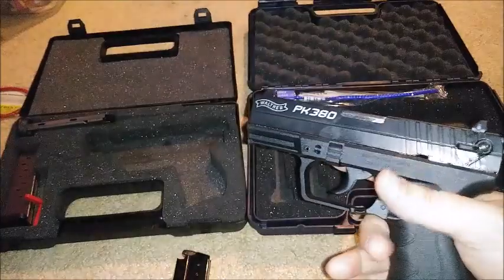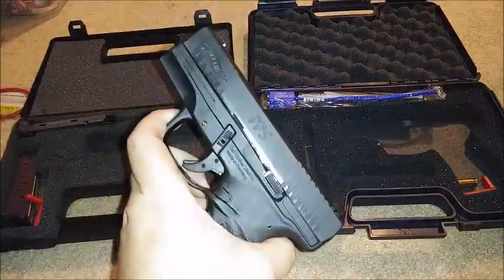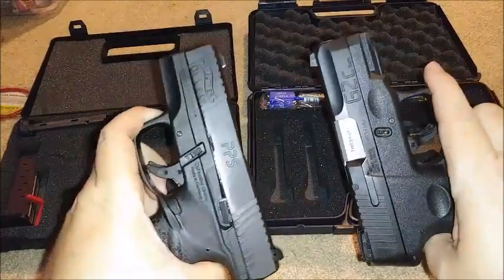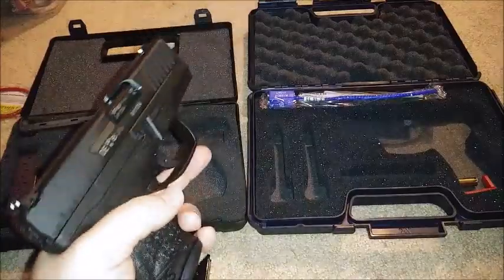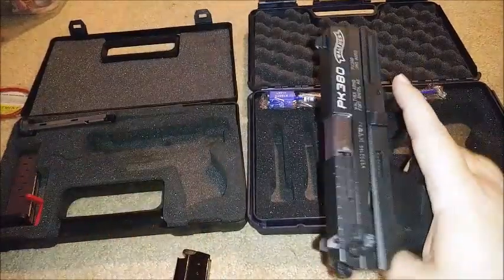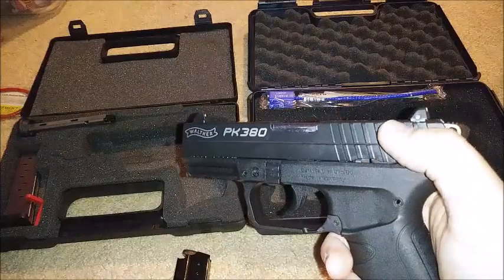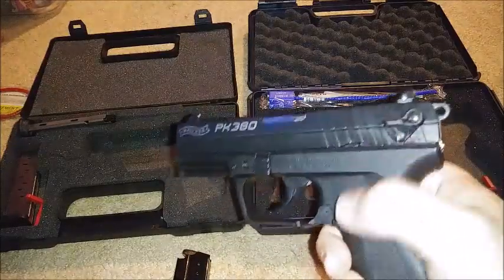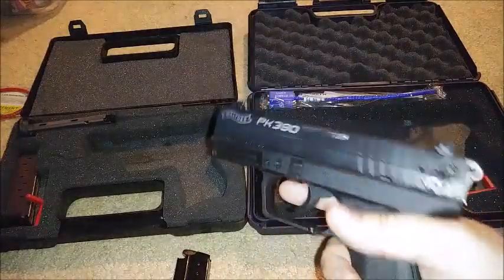All right, there you have it, guys. PK380 up against the PPS, against the G2C. So you can make your decision on which of these guns you want if you were considering any of them. And with that said, I do have to mention that this one is not very reliable, or hasn't proved to be thus far. But if it were, I would recommend this gun.